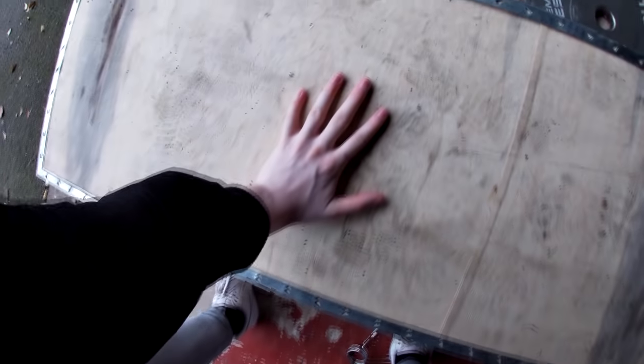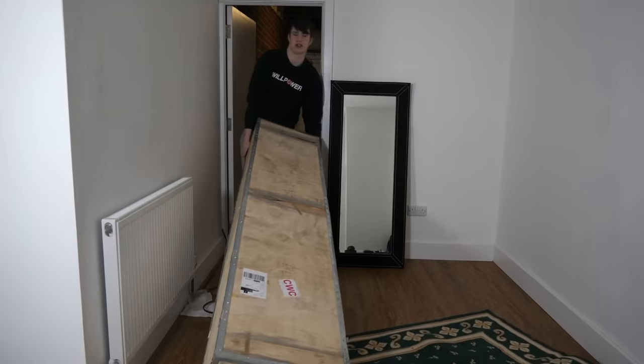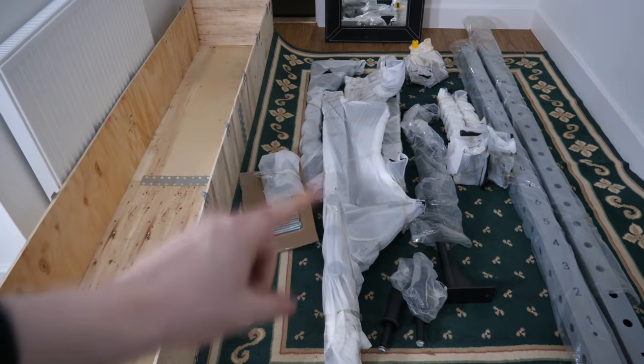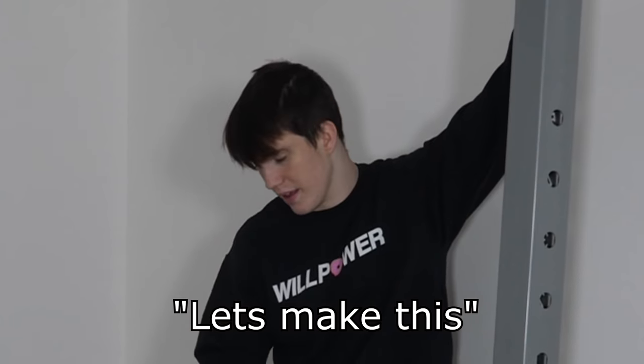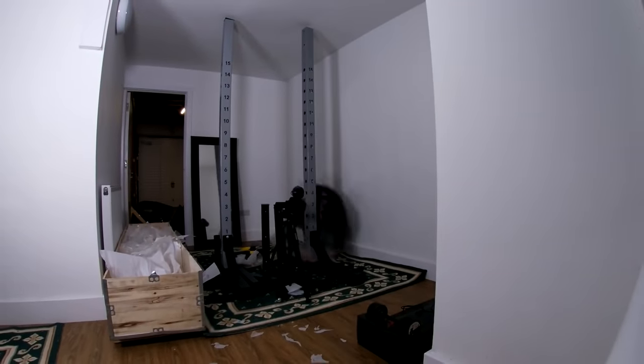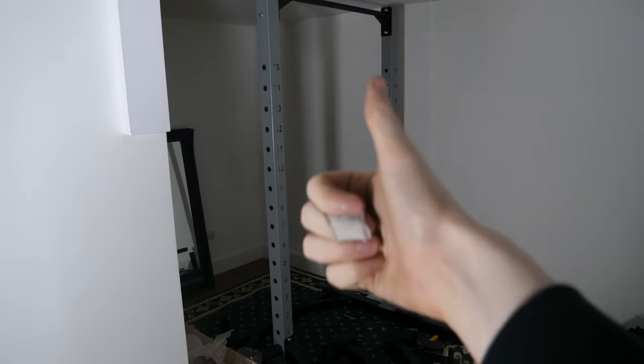Okay, so we're gonna be moving this today. Okay, so everything is here. Let's make this. Power rack has been completed. This thing's really sturdy. Power rack is a go.